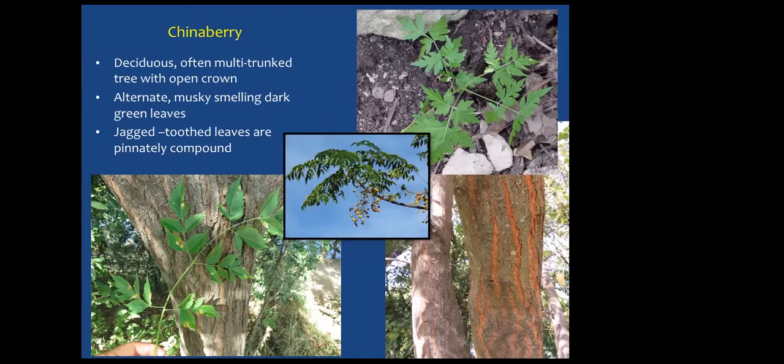Chinaberry. Chinaberry is a large tree common in urban areas, residential suburbs, and the wildlands. Despite the name, Chinaberry has a large home range in the Old World extending from India to Australasia. Its jagged toothed leaves are pinnately compound and quite distinctive. The bark is brown and gets rougher with age. Seedlings are easy to pull and worth the effort when you're hiking through the forest.